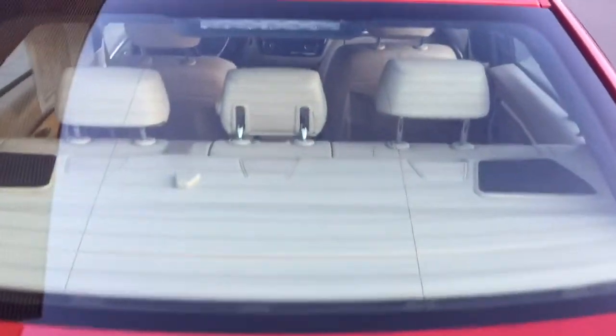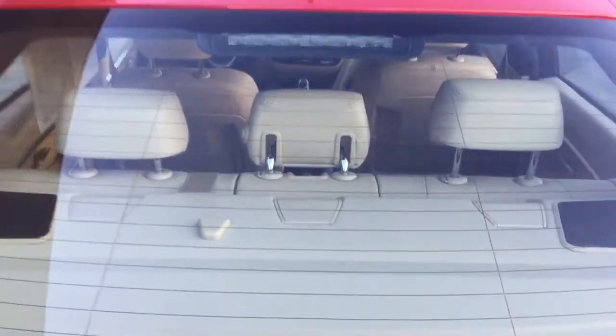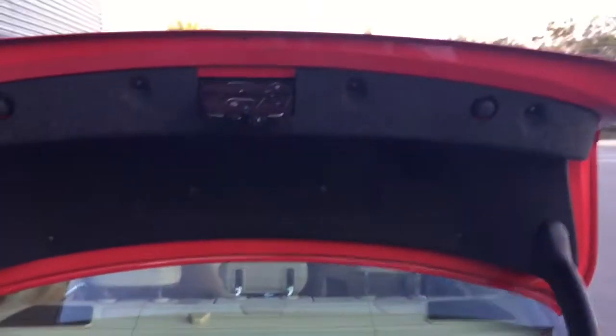You got 3 shoulder harnesses in the rear and 3 headrests. They're all active. There again, like I said, this is an incredibly safe car. Notice the insulation on the trunk. Nice appointments, but plus also insulation to keep the car quiet.